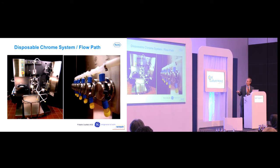Here's an example of one of the first fully disposable chrome skids. While it has stainless steel on it, you see the pinch points that the fluid goes through the tubing, and the pinch clamps here, the pinch valves, then open or close the pathways depending whether you want to do a load or a bypass or an elution to the column. And then this runs off a Unicorn system. So very nice. It's limited in its flows and speeds and pressures, obviously. So it would not be much past phase 2.